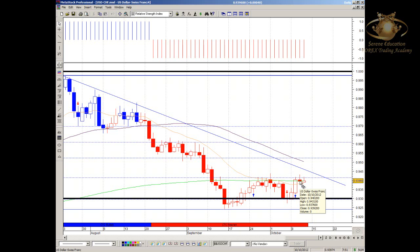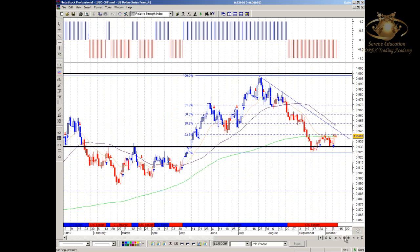So spinning top, indecisive candle, and that coming at a prior resistance level, and quite a noticeable resistance level here in the shape of the Fib 23.6 retracement. So if this is going to be a definite consolidation support area, then we want to see a bullish engulfing candle here to confirm that, and then we should be targeting these Fib retracements to the upside.